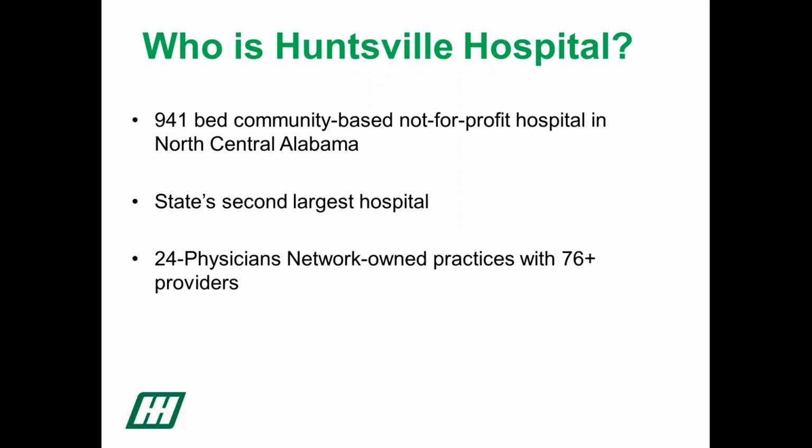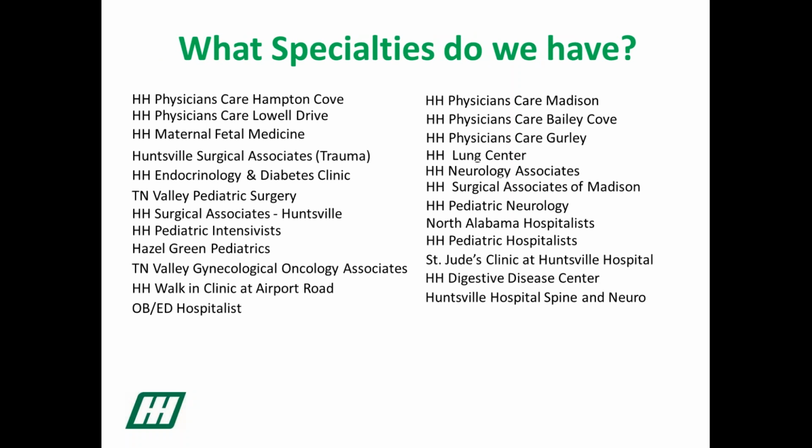Just to give us a little history about who Huntsville Hospital is, we're a 941 bed community-based not-for-profit hospital in north central Alabama. We're the state's second largest hospital, and we have 24 physicians network owned practices with about 76 plus providers. The different specialties that we have: Huntsville Hospital Physicians Care, Hampton Cove, Lowell Drive, Madison, and Bailey Cove, and Gurley as well. They're all our primary care practices.